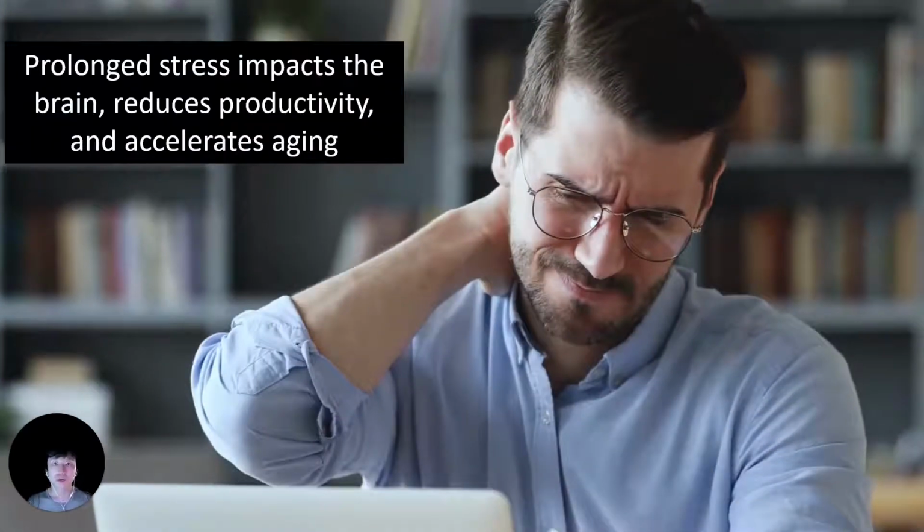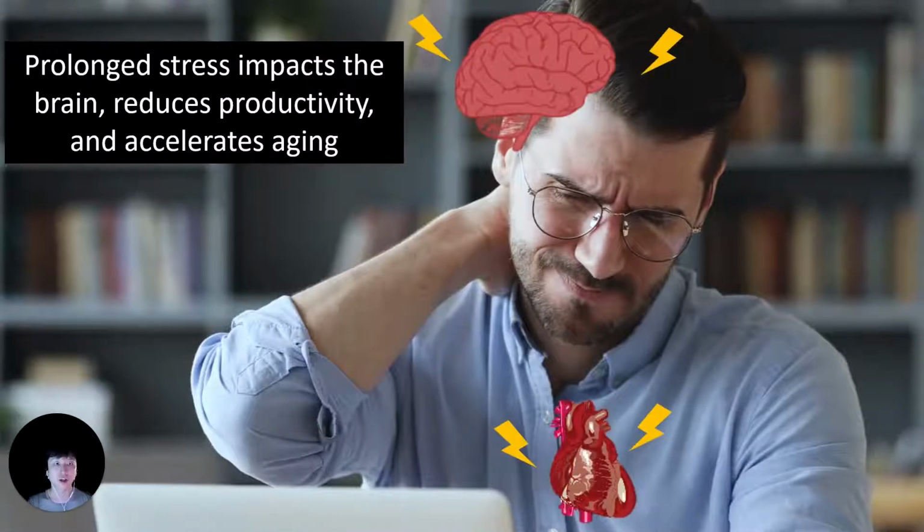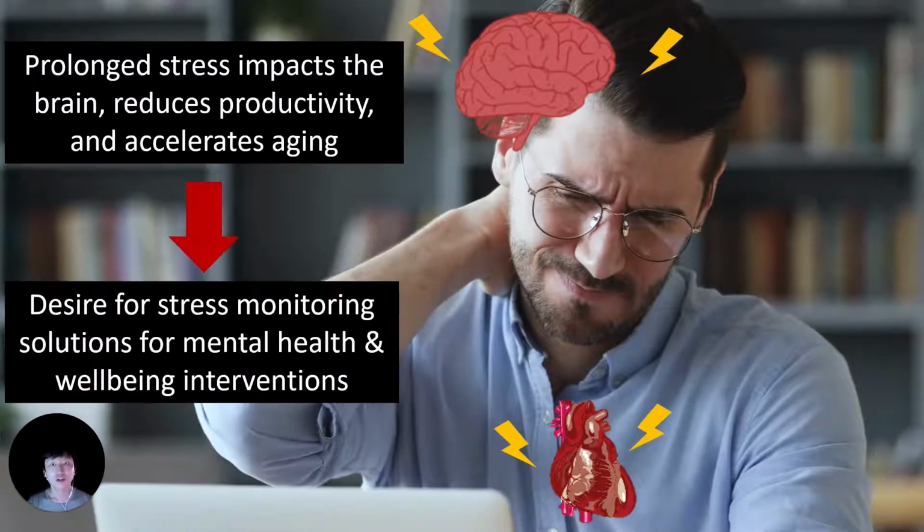We all experience stress during our daily lives while working on a deadline, worrying about our children, and thinking about the pandemic. But prolonged stress impacts the brain, reduces productivity, and accelerates aging at the cellular level. This has led to a desire for stress monitoring solutions to support mental health and well-being interventions. For example, by monitoring stress, doctors can provide better medications for patients with anxiety or depression. Also, if I can monitor my own stress, then I would want to know when I need to take a break or meditate or go for a walk.